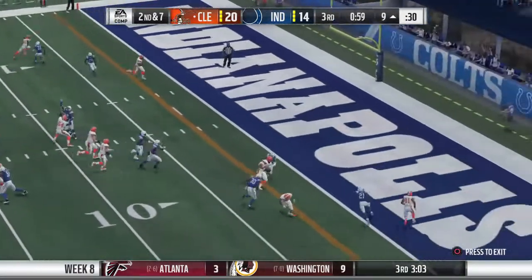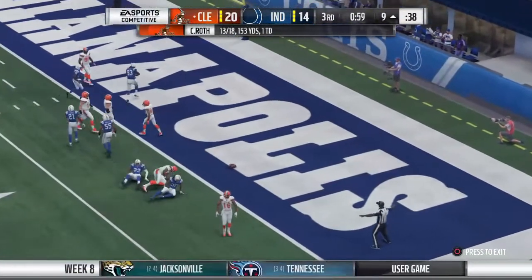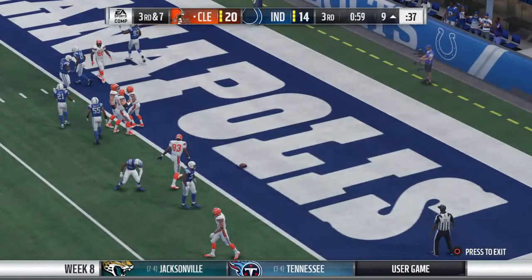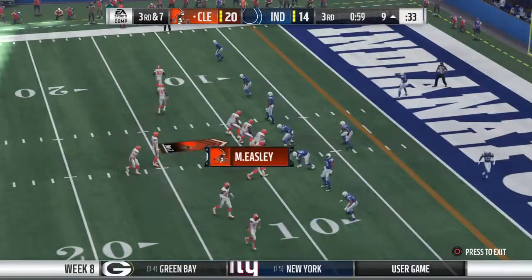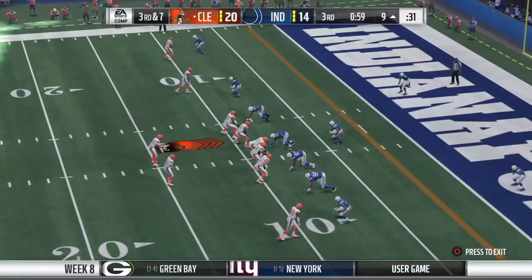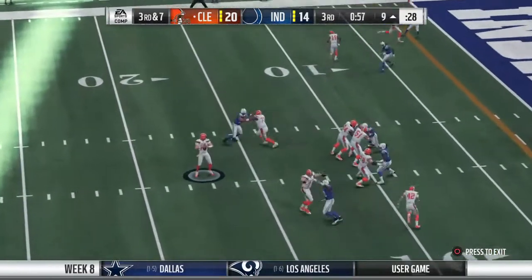Looking to throw on second down. Roth, and a hit jarred it loose. It's incomplete. That's very well timed there defensively because it's not a bad throw, but the collision came at the exact time he was reaching to bring in the football. Really, really well done. Decent offense, just better defense.